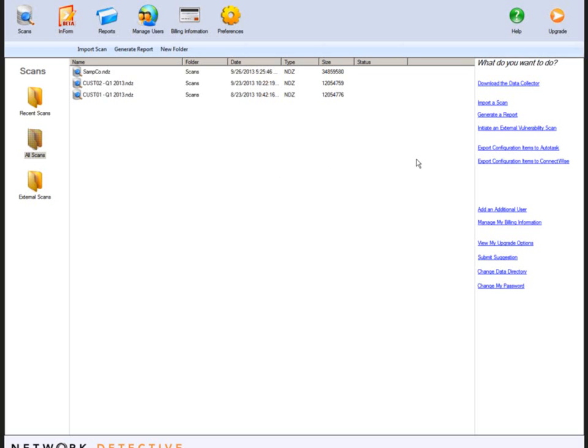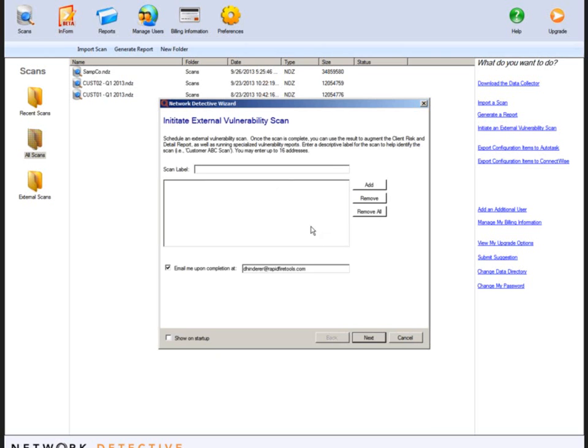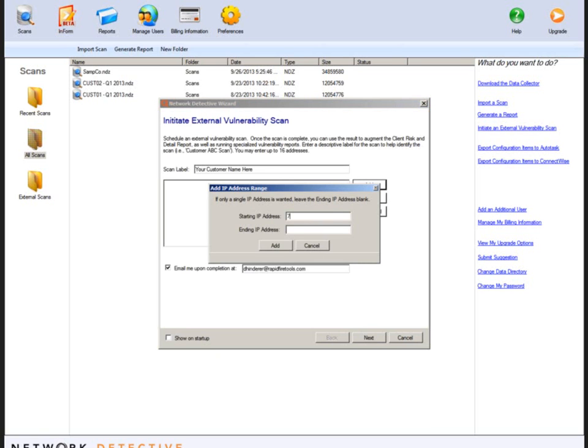From the Network Detective application, you'll do a few things. This is where you'll eventually import the scan and create your reports. But before you leave for the customer site, you definitely want to start your external vulnerability scan. Give us a label, so your customer name here. Give us an IP range.